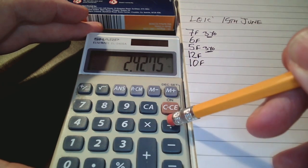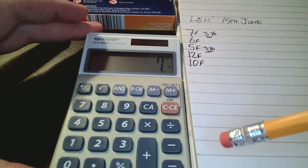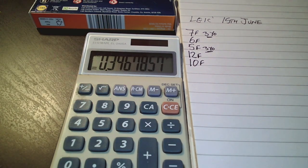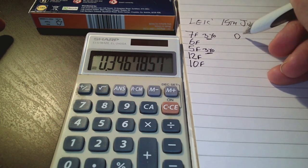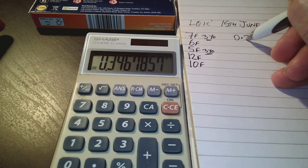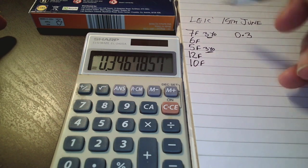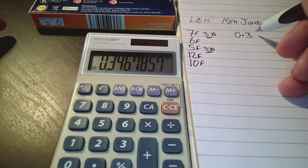We now divide that by 7. That's the furlongs that it's over. And this gives us a rating that is speeding the horse up by 0.346787, if you want to get complicated, seconds per furlong. So we would write in 0.3. Now I would round it up, I'd round it up to 2 decimal places.